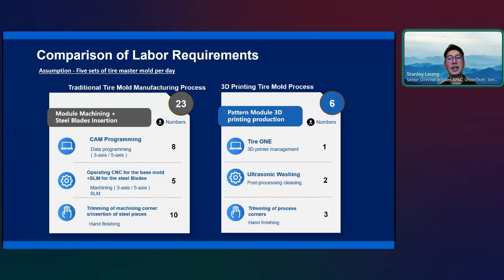The reduced labor requirements not only lower the cost but also minimize the risks of human error. The more people you need for your manufacturing process, the higher the chance of human error being introduced. So by having a more innovative and seamless process, it is not just improving the efficiency but also enhancing the success rate and operational excellence of the production.